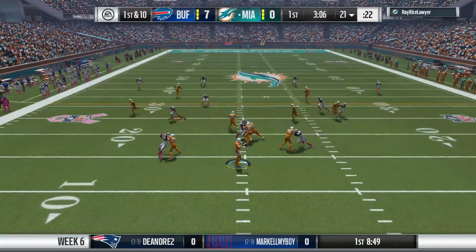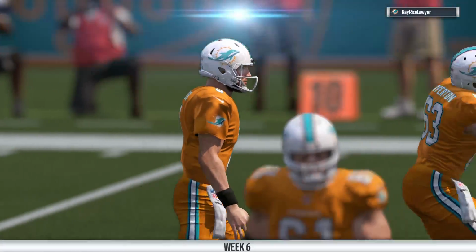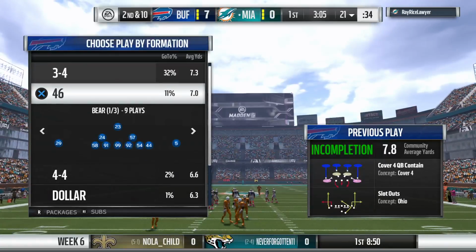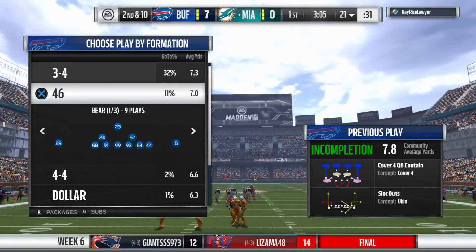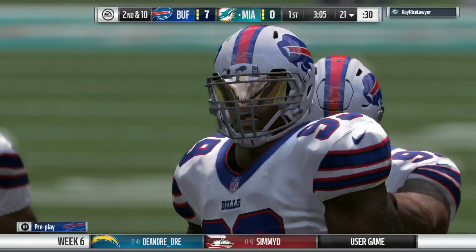They'll try and start this drive in the air. And his first pass here is going to fall incomplete. And a lot of the weight of this offense falls on the shoulders of the running back. That's because the offense knows if they give him any openings, any opportunities, he can turn it into a big play at any time.